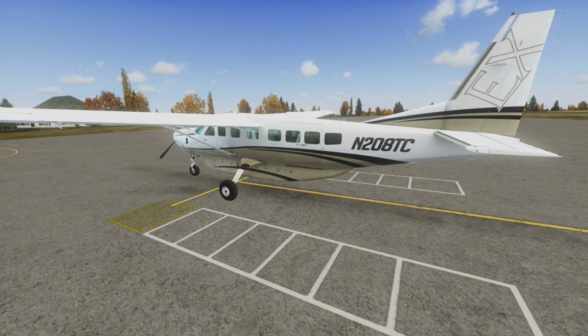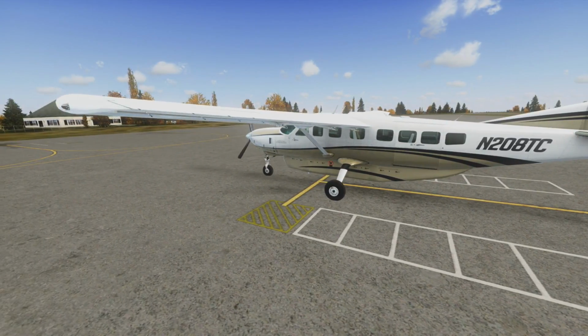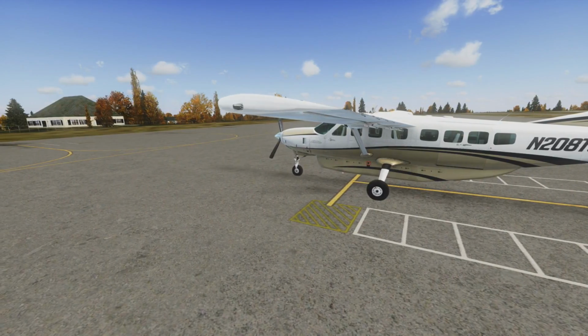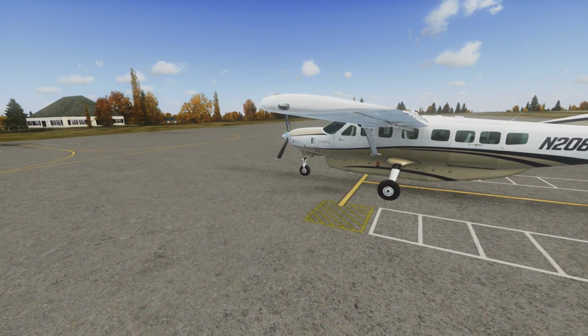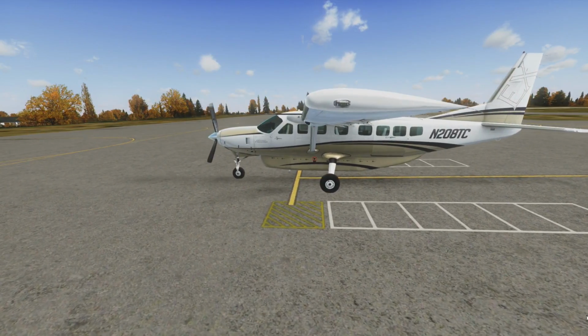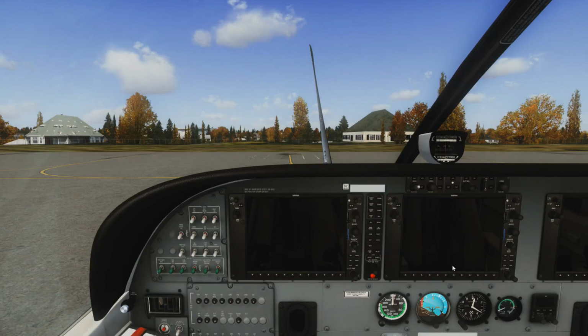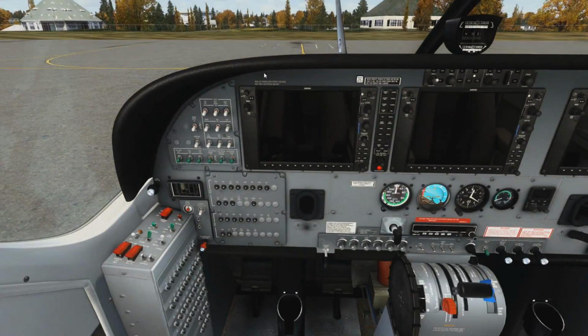Alright, everybody, here we are at the plane. This is the Grand Caravan from Carenado. I couldn't remember sometimes, because I know in FSEconomy I've used the default one before, thinking that this doesn't always work, but I think I've used this before as well. I checked it earlier, and it does in fact work. Now, I already started FSEconomy, so we can come back in here.